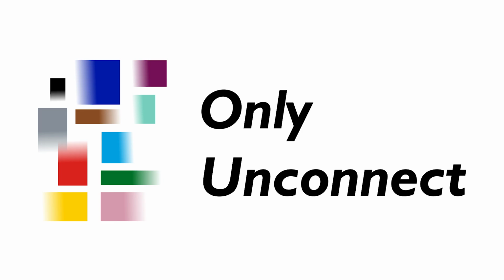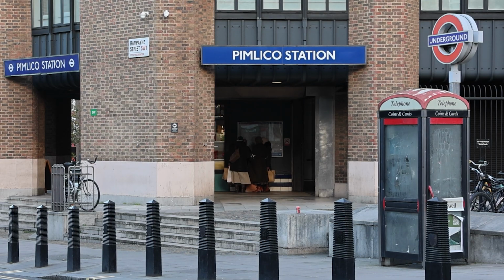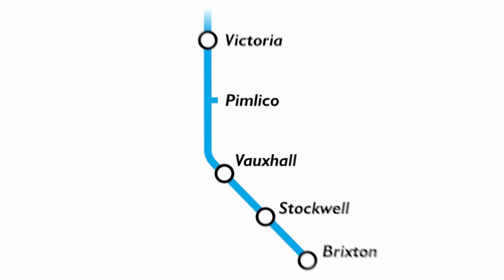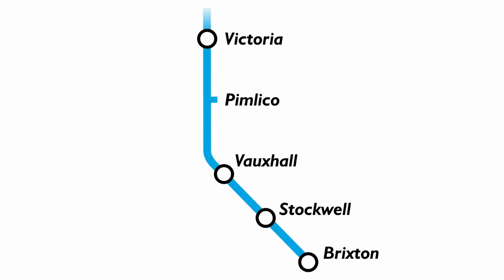So Pimlico Station opened on the 14th of September 1972 on the Victoria Line, and on this new line it was the only totally new station, and on the tube map it has a tick and not a connector blob, as it has no connections with any other stations.